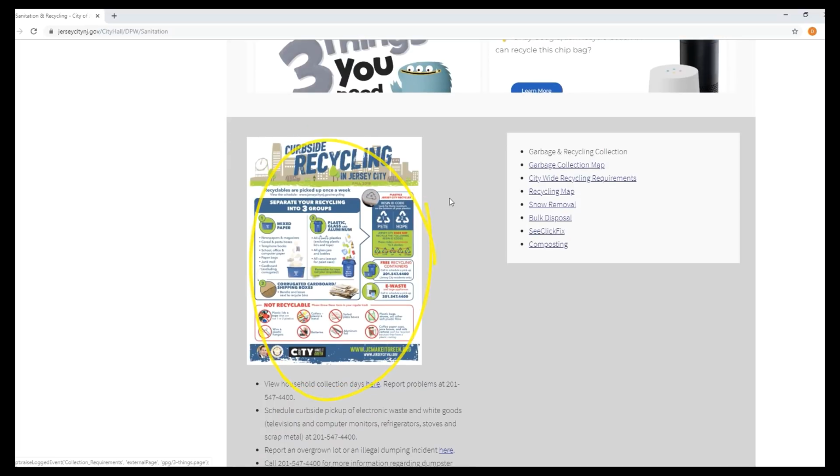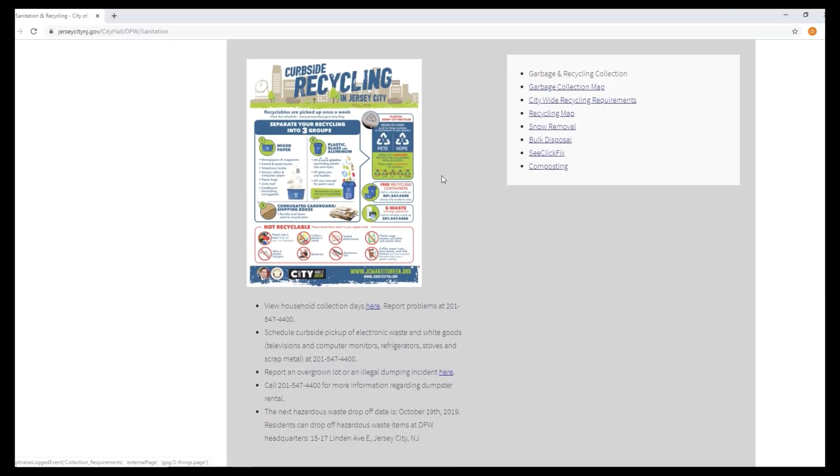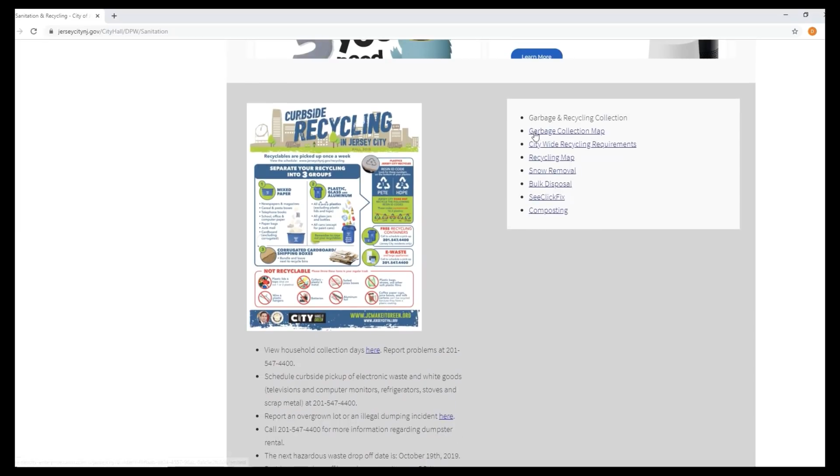You can go more in depth and try to see what is recyclable and what is not. But what you need to start, this is 101, pretty basic, it's this flyer. And it will tell you everything you need to know on how to recycle for your specific city. And as you can see on this side are other options. If you compost or you want to start composting, let's go to the recycling requirements. And here you can see the whole flyer for your curbside pickup.